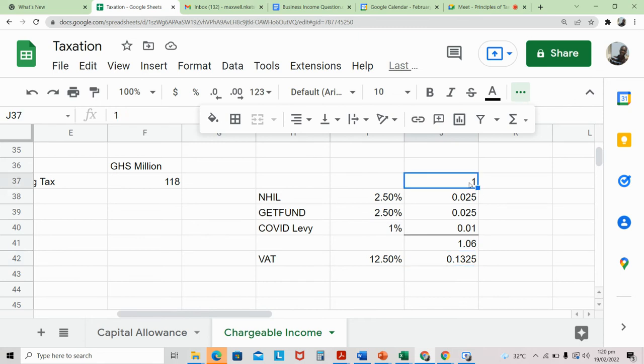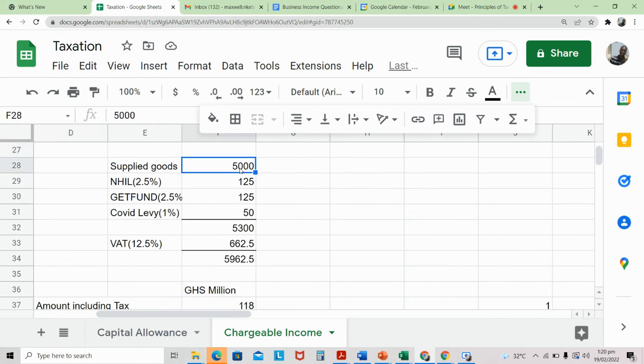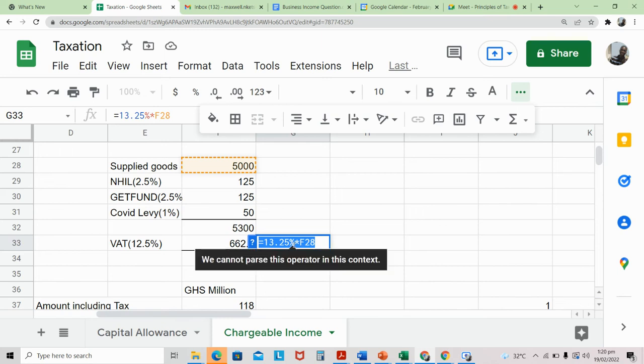13.25 of the 1%. Do we get it? VAT rate is 13.25% of the gross amount. For instance, if you look at these workings that we did, the gross amount is this. If you apply 13.25% of the gross amount, it will give out the VAT. Have you seen it? So the VAT is 13.25%.